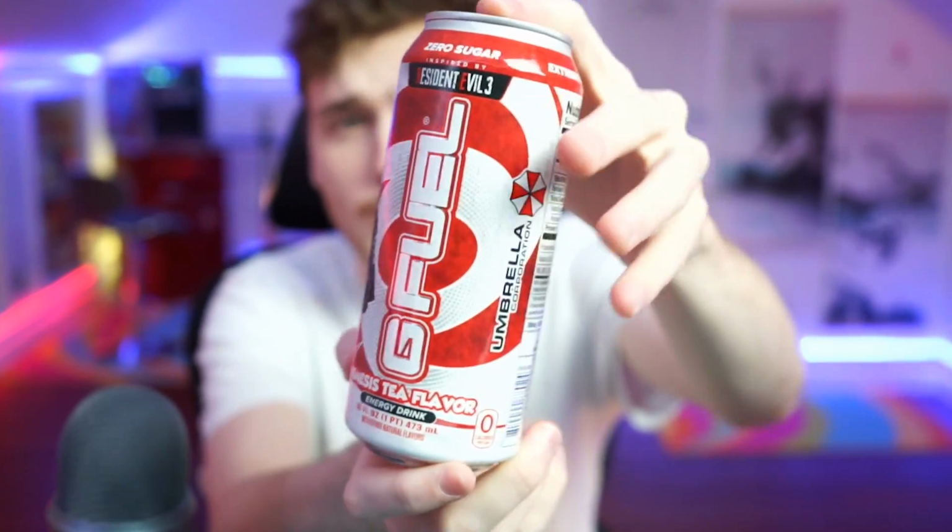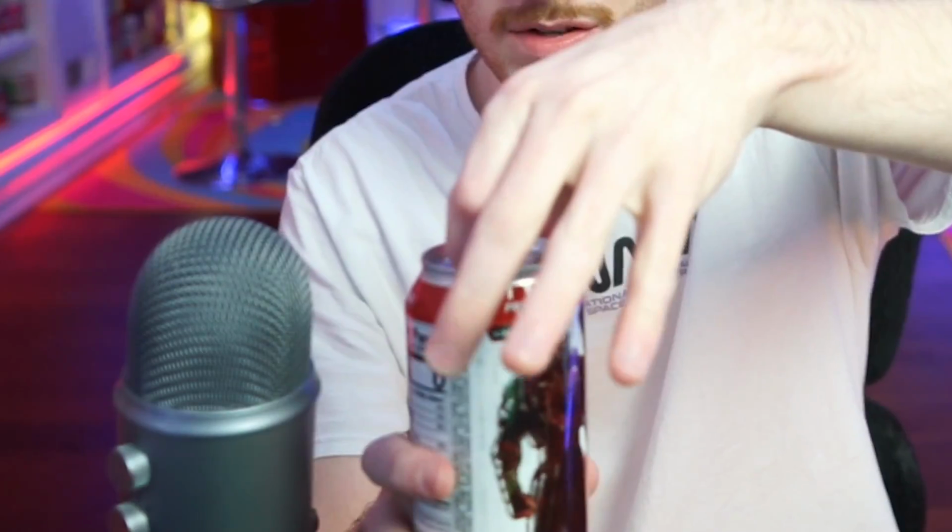Next up is one that really surprised me, the Nemesis tea flavor. This came out along with a tub flavor for the Resident Evil game release. Again, artwork is sick on this one. I was very surprised at how it tasted because I don't typically like tea, but this was more heavy in the lemonade department than it was with the tea. So let's try this out as well. See how this is. Definitely the weakest smell of all of them we've had so far. But let's see how strong the taste is.